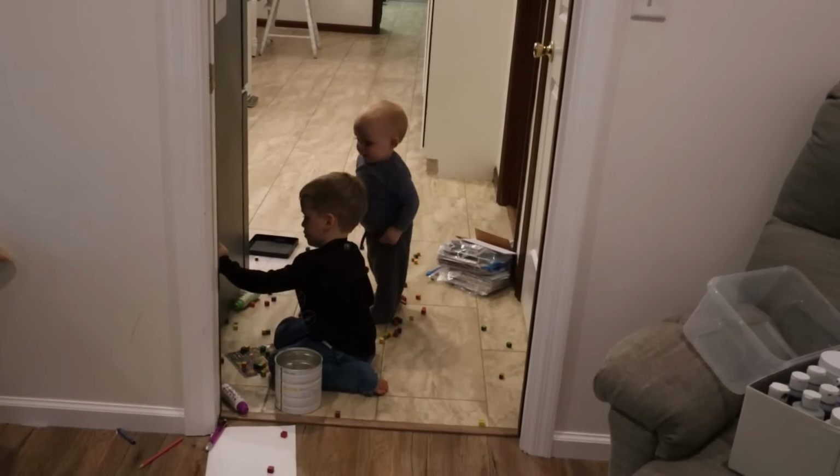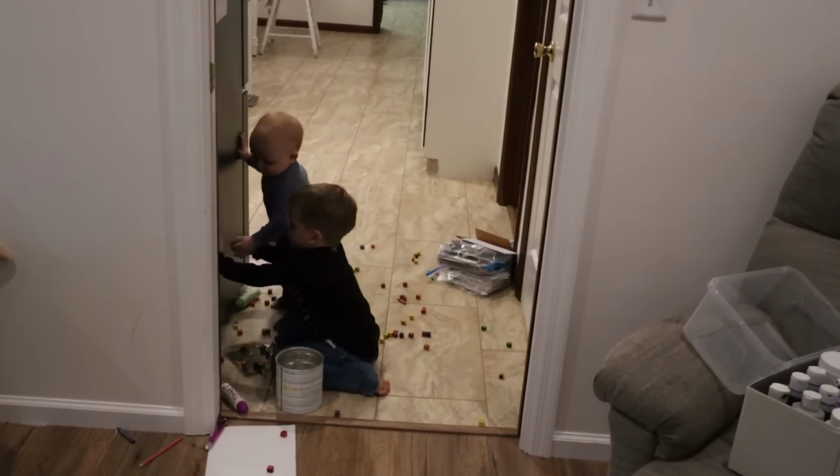And of course, when you declutter, the kids find all the new toys and they're just excited to rediscover them again.